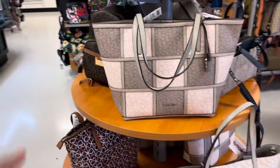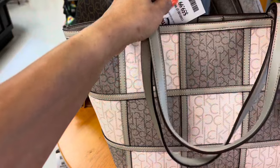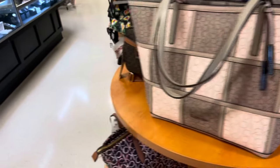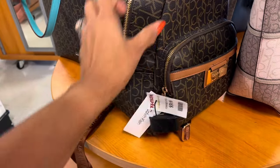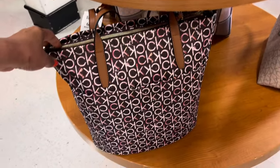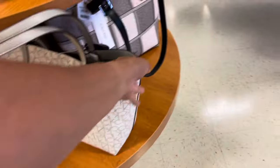This one is the patchwork that we have seen before. But this one is in a pretty, pretty green. It's in a light green, $60. This is the backpack, $60. I like this pretty pink one. This is a pretty tote, $70. Isn't that pretty? This one is also nice. This is $60 also. These are so pretty.